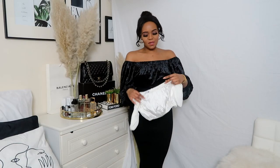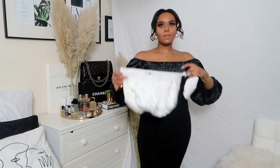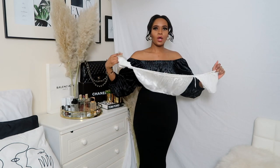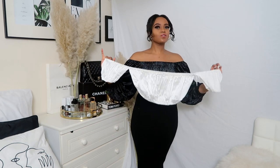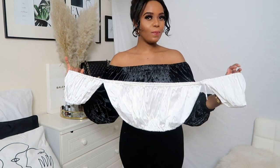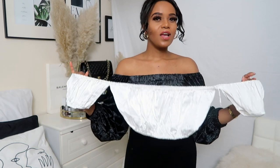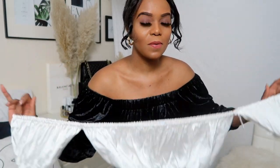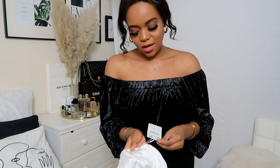So the next item that I picked out was another top. This is another off the shoulder bandeau. I don't know what you call them, but it starts with a B. Is it bandeau? I don't know, but it's an off the shoulder top, as you can see, and it's another elasticated one as well, because look at the stretch on this top. And this is also a size medium.